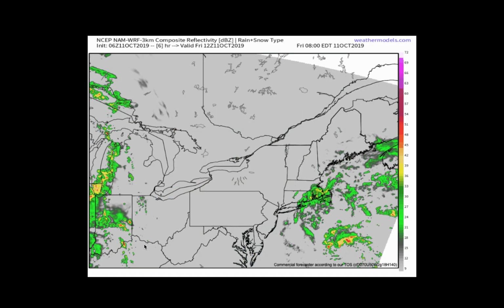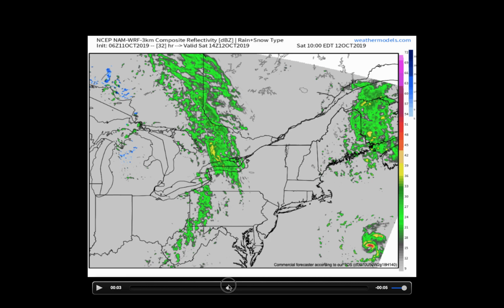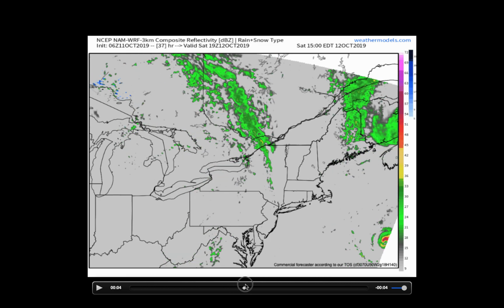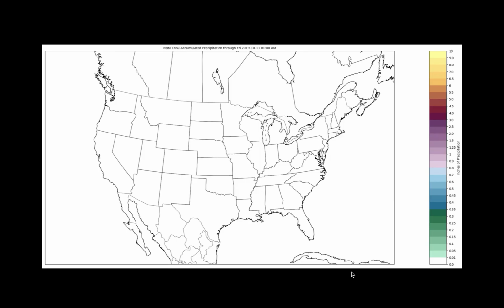A closer look at the forecast radar here. Again, watching this area of rain off the coast, bringing some light showers to coastal areas here as we head through the day today. Rain begins to move in associated with the cold front Saturday morning, moving across Pennsylvania and New York in scattered nature, but then again beginning to break up as we head into Saturday afternoon and evening, drying out as we head into the day on Sunday.